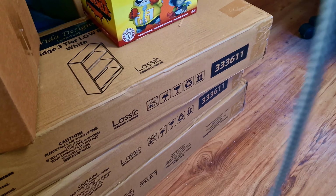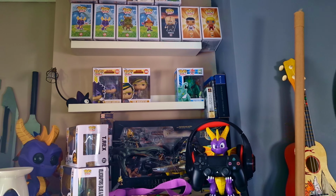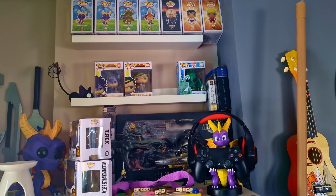I have bought 3 more of those awesome bookshelves, of which one will go up here. It means I'll be able to organise the section better, possibly get some manga on there or some of the Finals on there, just make it look a lot nicer.